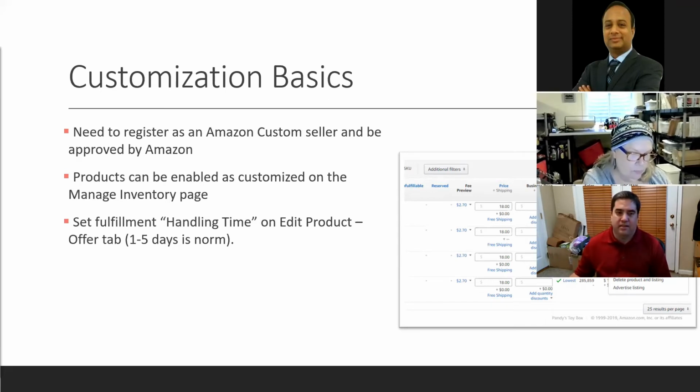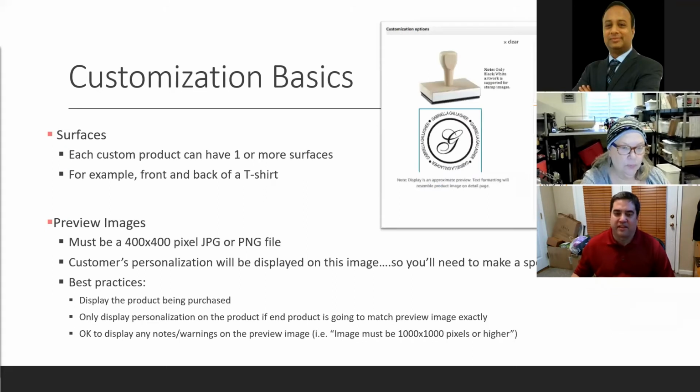I normally set it to like 3 days, but depending on how quickly you turn products around, 1 to 5 days is normal. And this will set the expectation for the customer that they're not going to get it in 2-day prime. They're going to get it maybe in a week or 10 days. Whether they acknowledge that they saw that date is another story. We still have customers who create a totally customized product and they expect it to be there next day because they think everything's prime and everything's fast, and that'll happen.